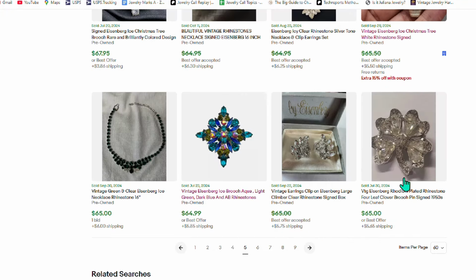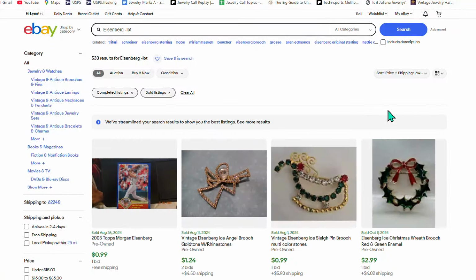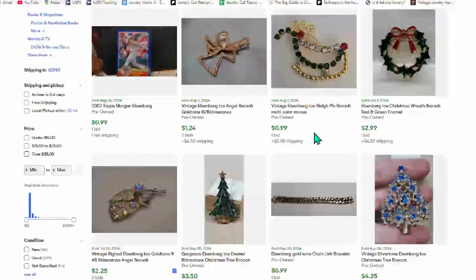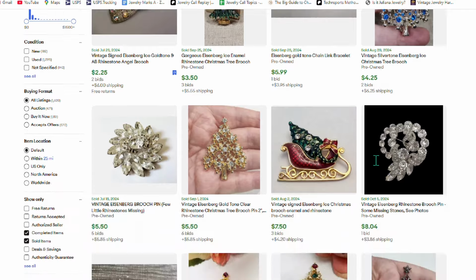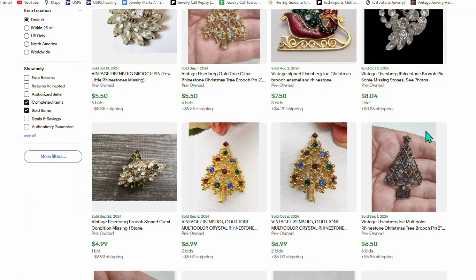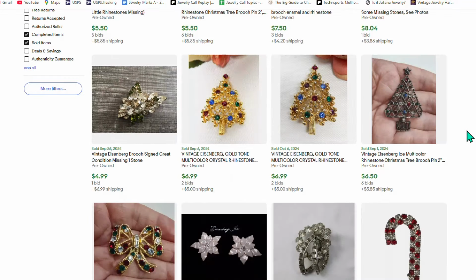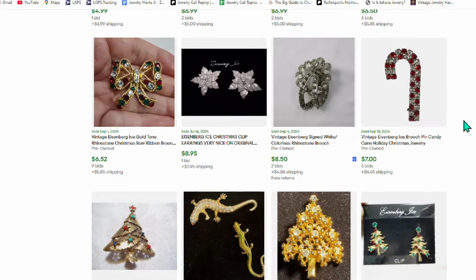I'm going to go up here and I am going to put in lowest first and see what we got. Here's an Eisenberg Ice sleigh and a wreath and an angel, sold for, oh, very low price plus shipping. Low prices on some of these. Now these are all bids. As you can see, they're all auctions. Somebody must have wanted to get rid of their pieces or something, because I think it takes a little longer to sell some of these, so that's why they only sold for such a low amount, because they put them on auction.